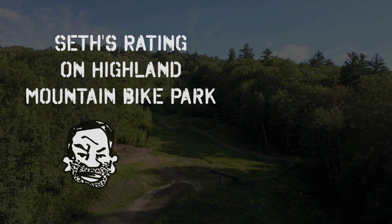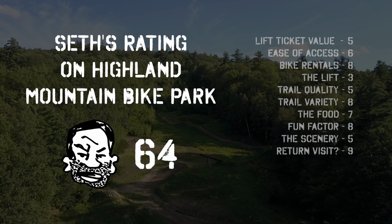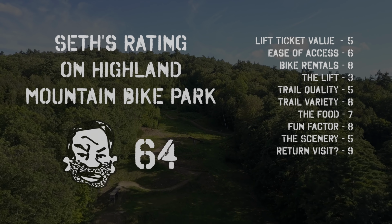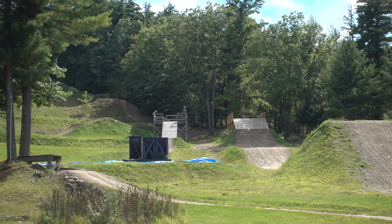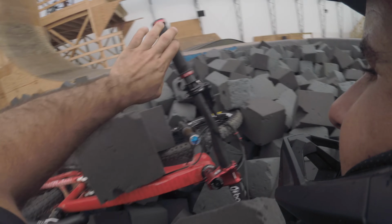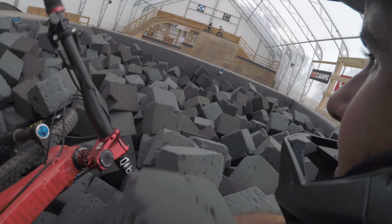When we add up all these scores, Highland gets a 64. That's the highest score so far, but it's only the second place I've rated. Although Highland has a janky lift and ordinary scenery, it's packed with stuff you won't find anywhere else. It's a one-of-a-kind, bikes-only facility that every rider in the Northeast should visit.